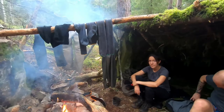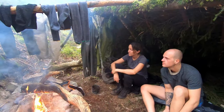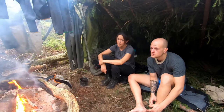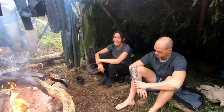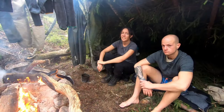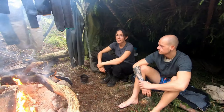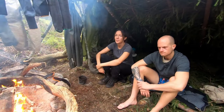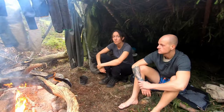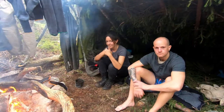Yeah, drying some of our gear. And soon we're gonna take a foresty shower. Foresty shower? Yes. That's a nice way of putting it. The primitive way. Day three now, so hygiene is important if you want to stay alive for a long time. Yeah. Avoid diseases and sickness and whatnot. That's nice. Right.